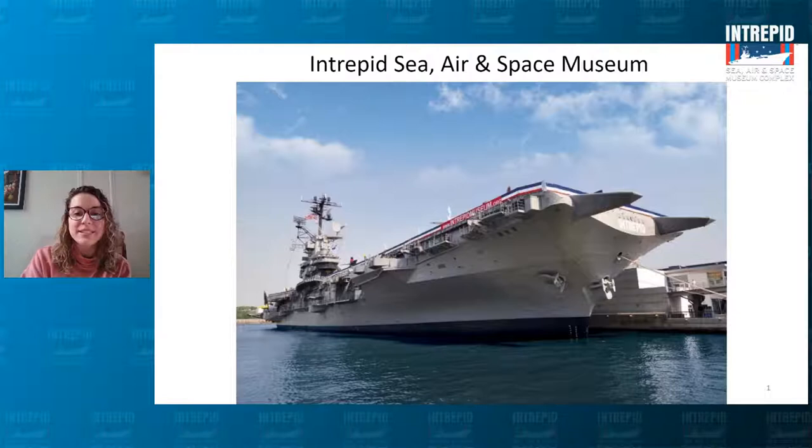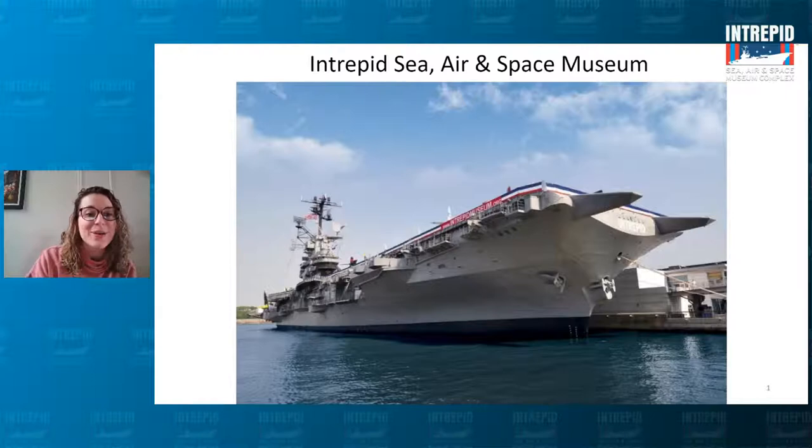And then also, if you see the points that come out the front, those are part of the catapult system. And we will talk a little bit about that later, but that's what helped planes take off on top of the Intrepid. And if you look really close at this picture, you'll see some tails of our aircraft. So we have about 27 aircraft on board Intrepid today.